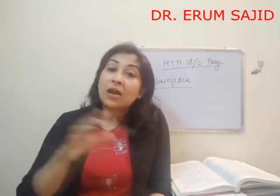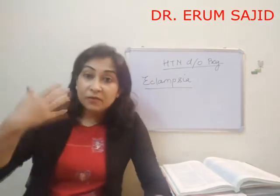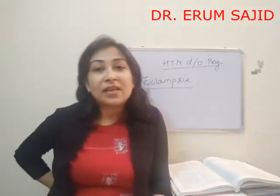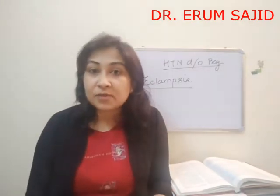Apart from that, of course, edema is there in the entire body. Have you never seen a hypertensive female with generalized edema, especially pedal edema, and puffiness in the face? There is edema in the dependent areas of the body. Sometimes it's there in the abdominal skin because that keeps hanging down.